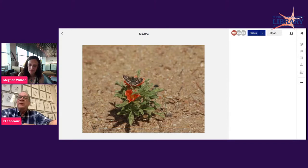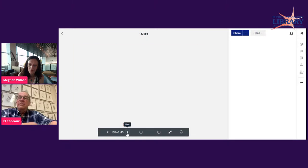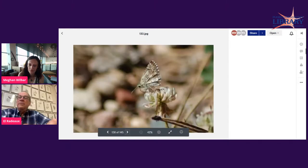And there's another look at one on a mallow. There's one with its wings folded up on a clover. Next.